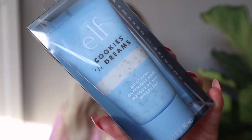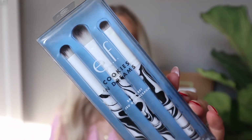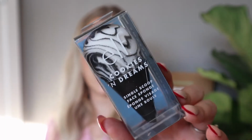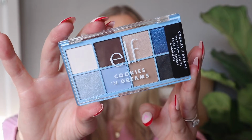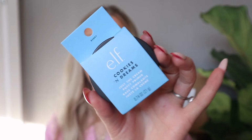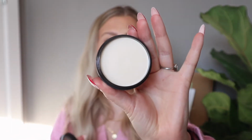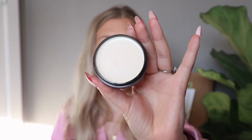So we have the Cookies and Dreams Overnight Mask. There is a brand new set of 3 brushes. And these are eye brushes. Adorable sponge here. A Cookies and Dreams eyeshadow palette. A Cookies and Dreams putty primer. And the packaging for this putty primer looks just like an Oreo. It is so cute, and apparently this smells amazing. And I haven't smelled it yet, so I'm going to smell it here with you. It smells just like Hershey's Cookies and Cream bars. And it looks like a standard putty primer, but it just has that delicious cookie scent to it.